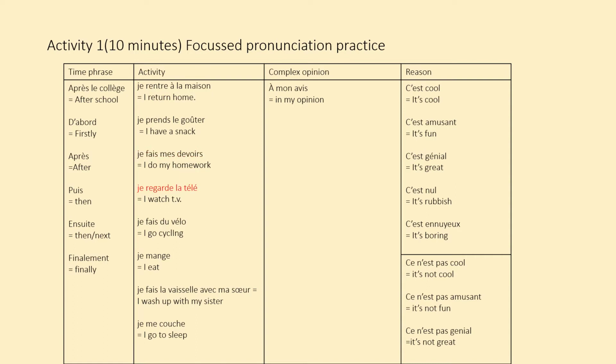Okay, so to say I watch TV, we say je regarde la télé. Okay, so regarde, roll your R. Because there's an E on the end, we do pronounce the D. Regarde, la, we know. And télé, the E accent means we raise our voice for télé on the two E's. Okay, écoutez et répétez. Je regarde la télé. Your turn. Je regarde la télé. Super.